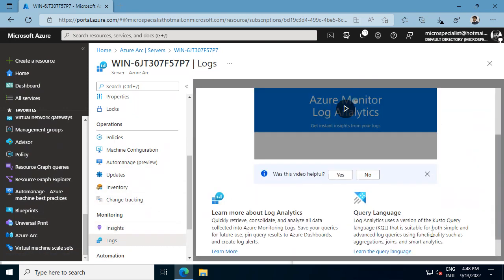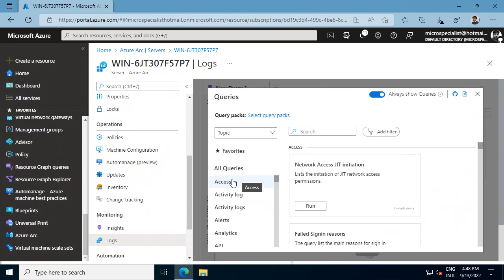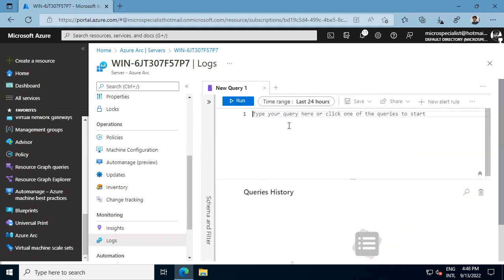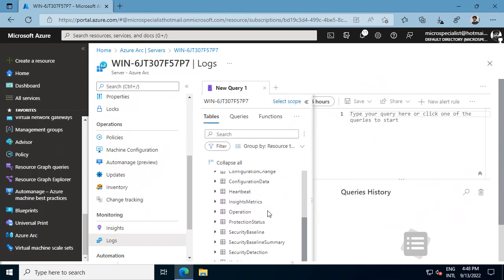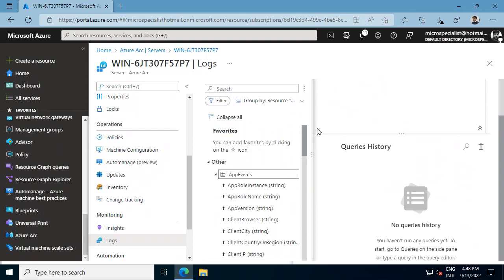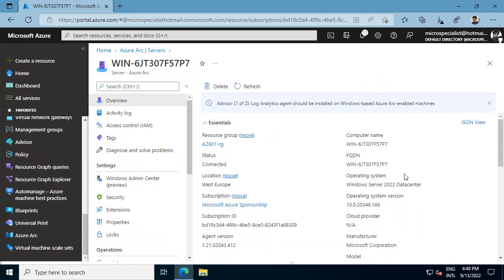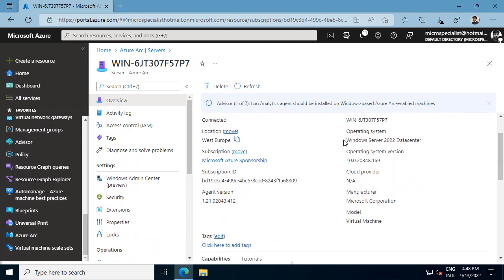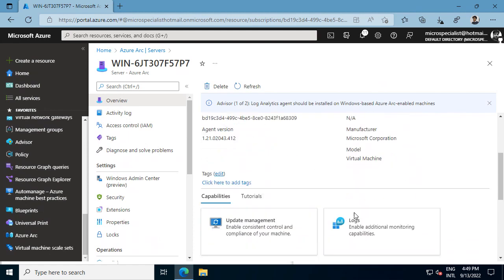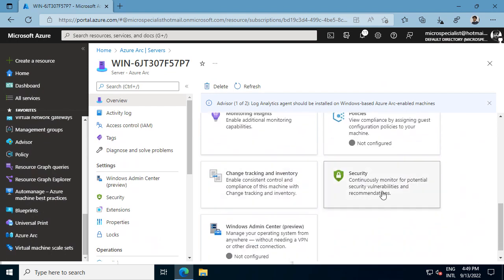Also looking at my logs, I can set up the log analytics and run specific queries on my virtual machine logs, looking at things like app events. And there are a bunch of default queries as well that you can go and utilize. So this is my machine that's running locally on my laptop, which is Windows Server Datacenter that's connected to my Azure. So this is where I can enable update management, enable my logging policies, change tracking.